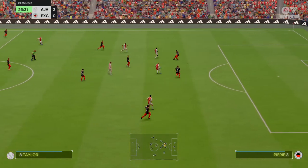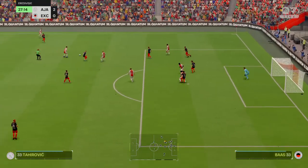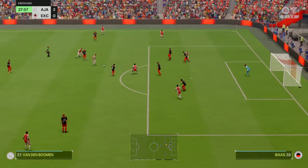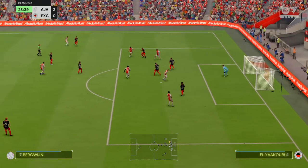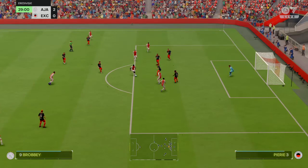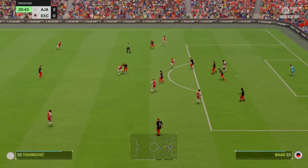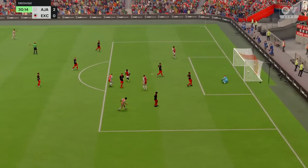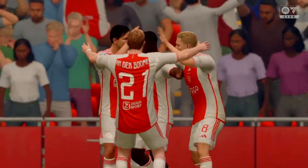That's effective pressure, high up the pitch. Bergwijn. Well, doesn't have to do it on his own. Can he open the door to a potential goal? Berghuis. He cuts it back. In a decent position now. Oh, that's a fight. Can he finish? And it's two for him today. A masterful performance. The defenders unable to stop him.